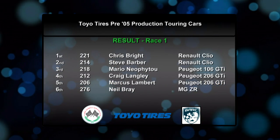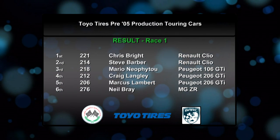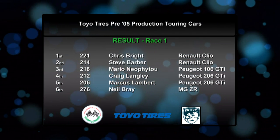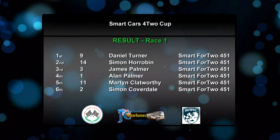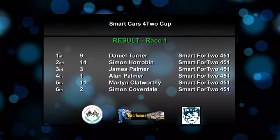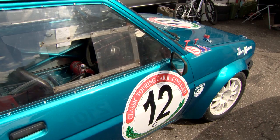In the Toyo Tyres pre-2005 production touring cars, it was Chris Bright from Steve Barber, with up to 3rd place Mario Neophytou after Neil Bray had a late excursion in the MG. And a narrow victory for Daniel Turner over Simon Horrobin in the Smart Cars 4-2 Cup. James Palmer in 3rd. Considering the smart cars are looked at as the little baby race cars, we were actually holding our own with the back end of the grid, and it was a good race between me and Simon in the orange car, and I'm just really happy to cross the line. And it's amazing that a 15-minute race when you're in the lead seems to go on forever.